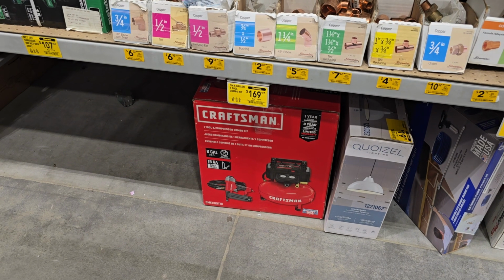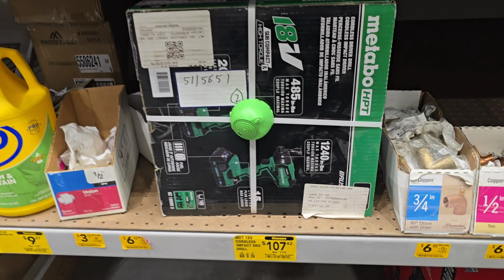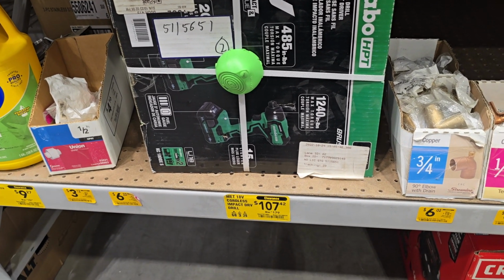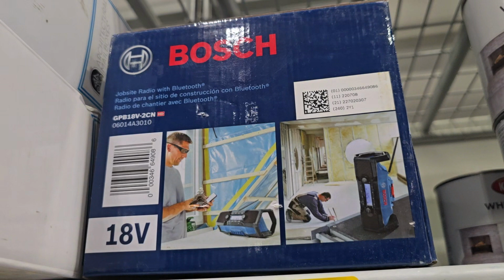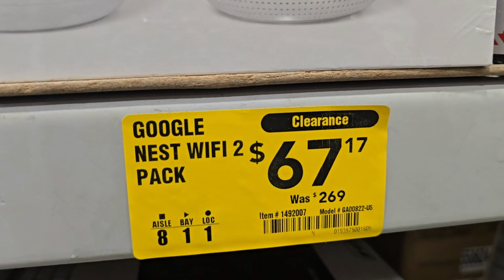All right, you got this one on clearance, $169. This is the compressor, and you do get a nailer with it. It's pretty much the kit to get started. Impact driver and drill driver, $107. That's actually a pretty dang good deal on this. Does include battery and charger. This is a job site radio, $99 on clearance. Pretty interesting what they did with this. Pretty nice. And then they got the Nest Wi-Fi, $67 off from $269.